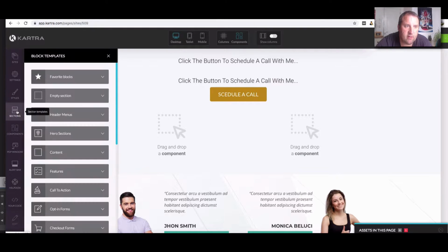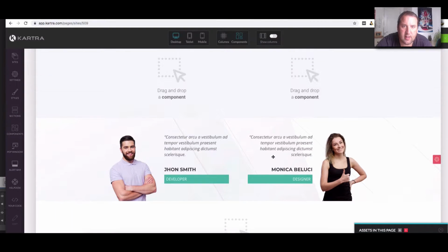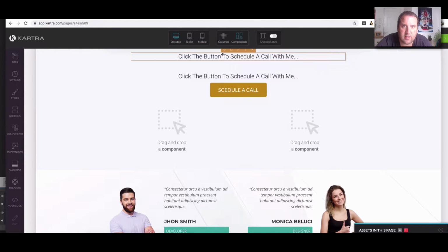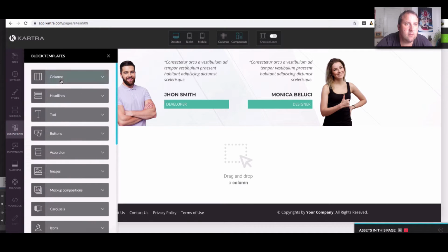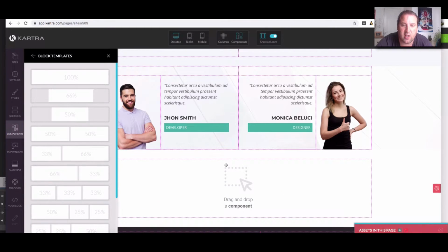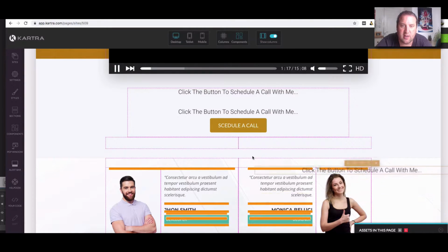Hold on. So we want an empty section, which we're going to just put in here. Okay, and then I'm not sure if we can drag this into that section. Then we need a column. So we'll then put in a column. So you can put in actual fully formed sections, but if you're putting something in on its own, you have to add a column. And then this looks a bit weird, but don't worry too much about this. This will disappear once we publish it.